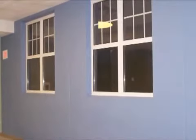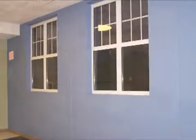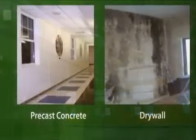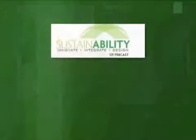In many cases, precast concrete can be left exposed on the interior of a building, eliminating the need for drywall, reducing waste, and increasing the overall durability of the interior finish. Precast concrete also does not provide a food source for mold, thereby helping to improve indoor air quality.